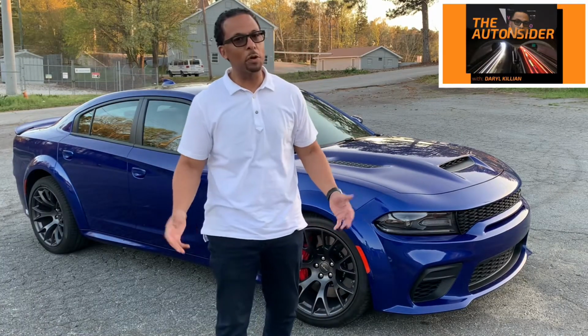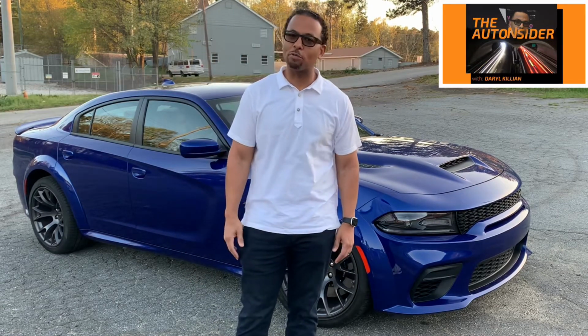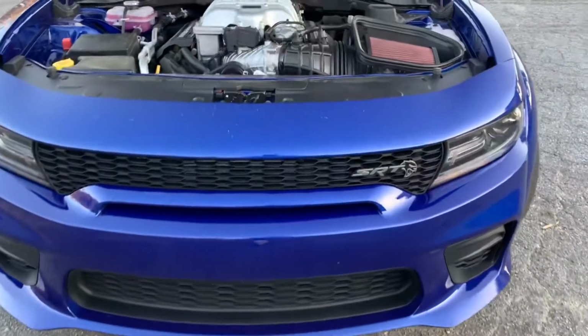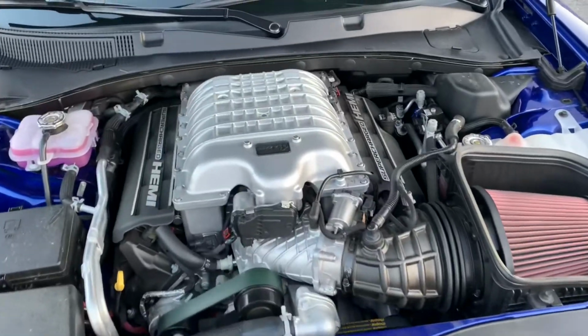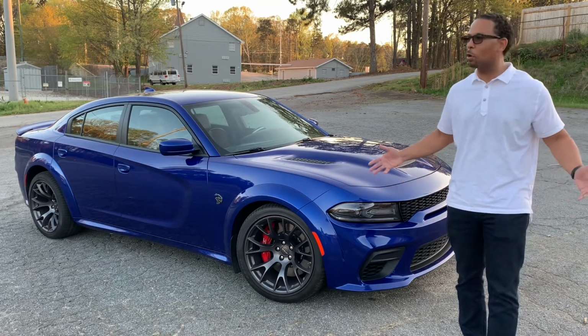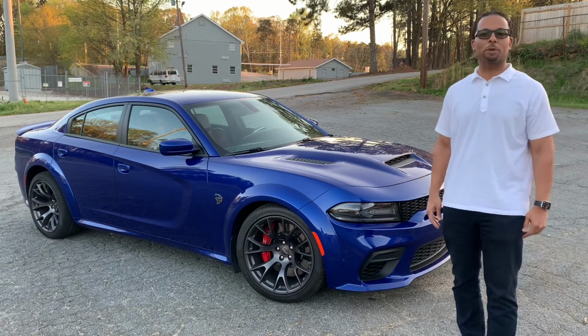Today, we're reviewing the 2021 Dodge Charger Hellcat Redeye. And new for '21 is a few more horsepower. That's right, 797 horsepower in this wide-body Dodge Charger. I know you've seen tons of videos showing you burnouts, donuts, the fact that it'll go 200 miles an hour. Everybody is super excited about it.